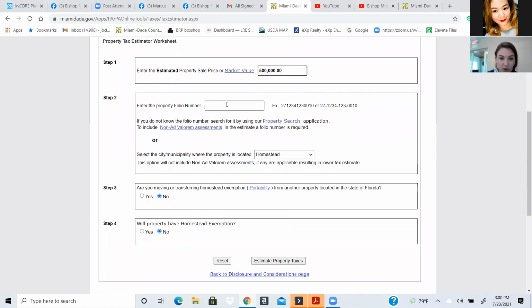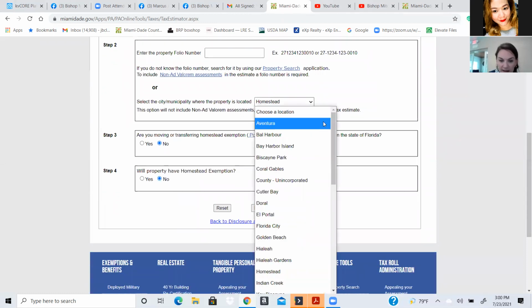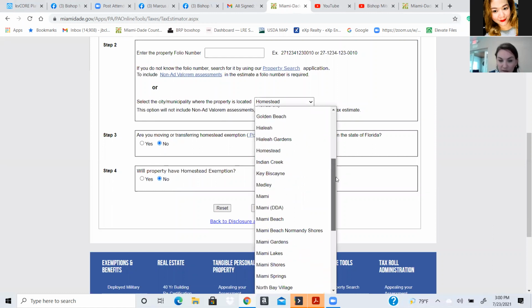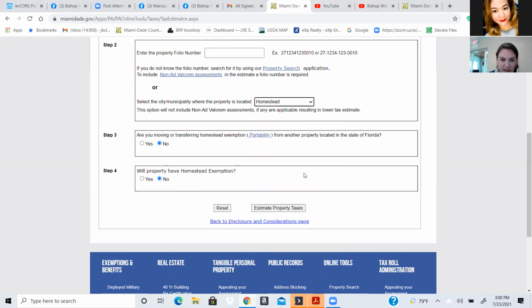Step two is the folio number to be specific, which you can find on miamidade.gov on the property appraiser's website. You can go here if you want to do that, or you can just pick what municipality the property is in. We're going to go with Homestead, or in a lot of cases, it's going to be unincorporated Miami-Dade. I don't know if it has that there. Kind of doesn't. So we'll just stick with Homestead today.